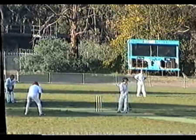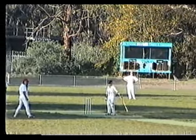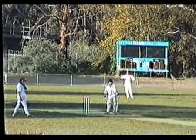First ball of day 2 from T. Gilmore at the Northern end. We're about to start play.